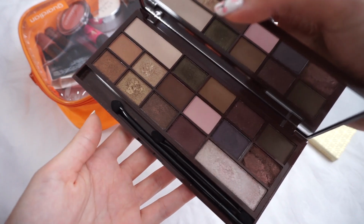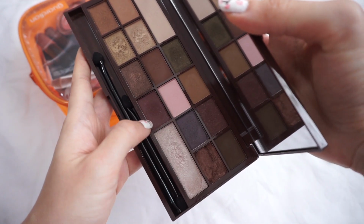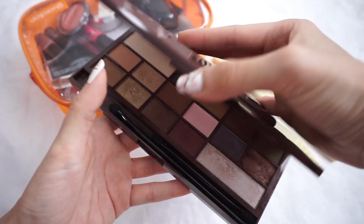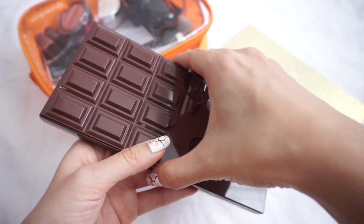So this is how it looks like, very neutral tone colors. There are some olive shades, some purples, some cranberry colors. So I have traveled with this for a 1-week trip before, and that lasted me very well, and you can't go wrong with neutral colors anyway.